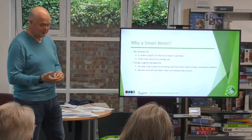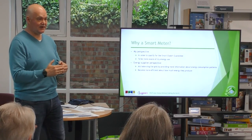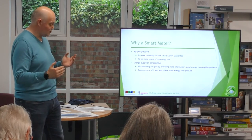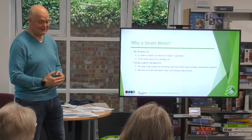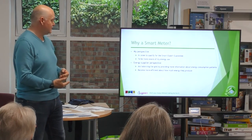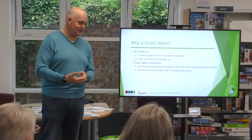From an energy supplier perspective, the more knowledge they gain by having these smart meters installed, the better they can understand the grid demand profile, balance out the generation of energy, and become more efficient in where they produce and supply it.